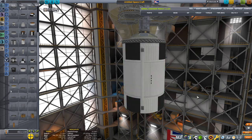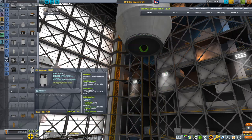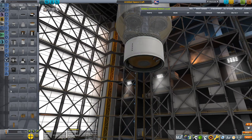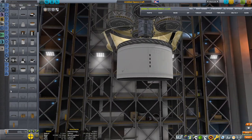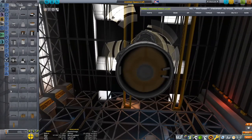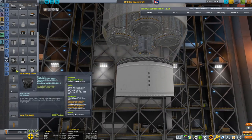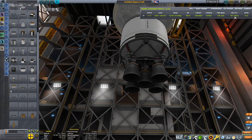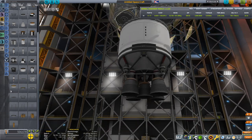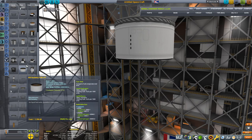We have this tank. That's a big, heavy tank. It might be better to go with that tank. Now, the only actual 5-meter engine section is this. And it gives 740 meters per second of delta V. I mean, that's good for maneuvering. I wonder if I could make this work better.